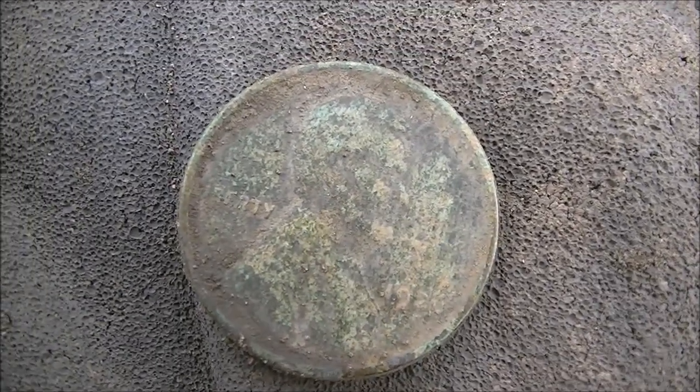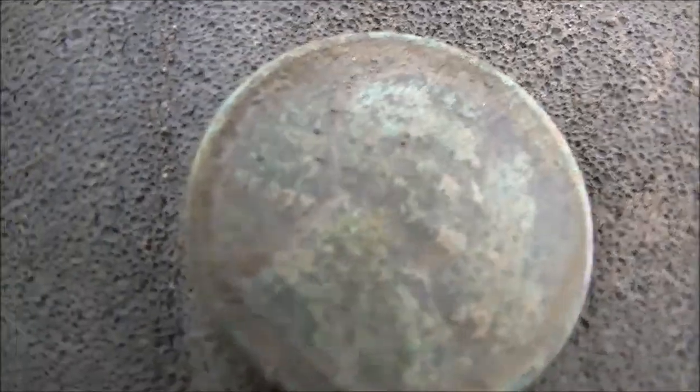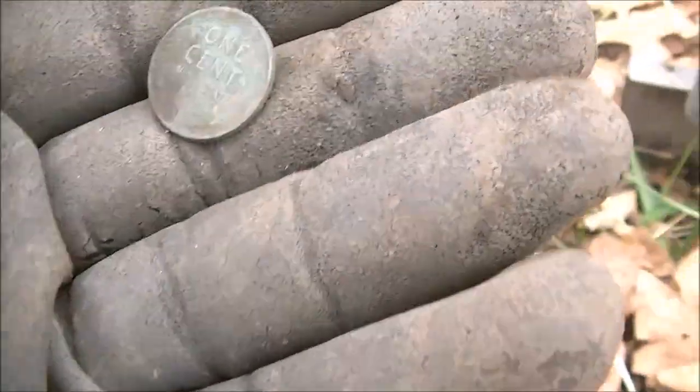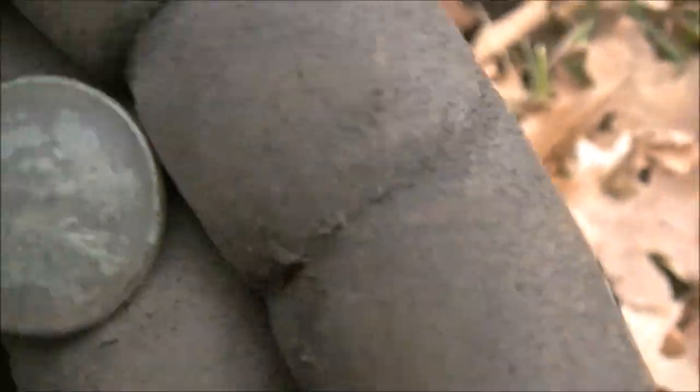That's my third old wheat. So I got 1926, 1918, 1919. That looks like a 1926. That's a good one though. Good green one. That thing was shallow. I'm about an inch deep, but it came up right by a nail. So I dug it. Junky signal.